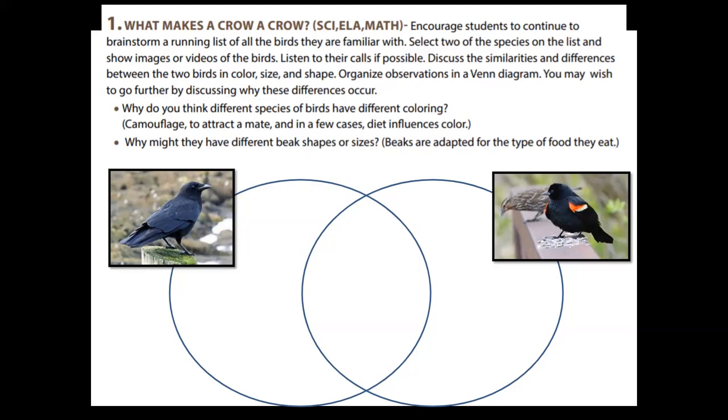So for example, let's look at these birds that we have here, and I'll ask you to put just in a chat window. If we were looking at it from the perspective of the book, where we would know that a crow is all black everywhere, what are some similarities and differences that you might come up with for these birds that we're looking at? On the left, we do have an American crow, and on the right, we have red-winged blackbirds. So what's something that stands out to you?